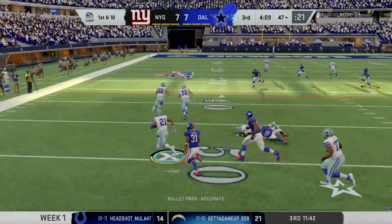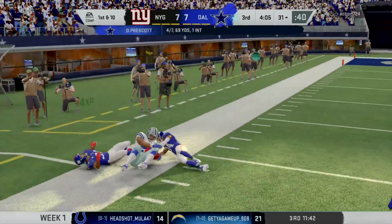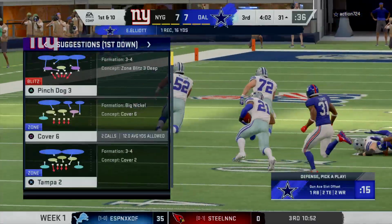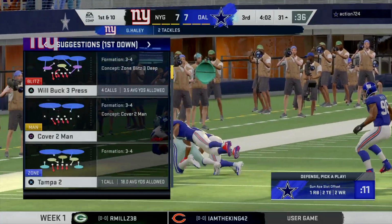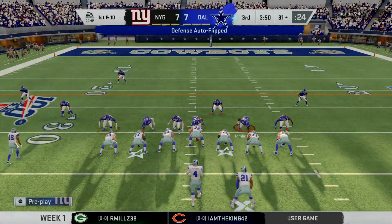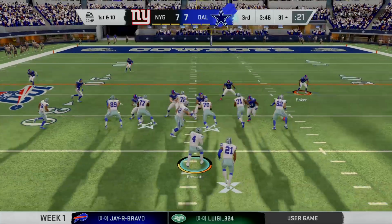Prescott now. They'll set up the screen to Elliott. And he gets it inside the 35 and just shy of the 30. Another nice gain, 16 yards there and a 1st down again. They ran that one well, and not only did they pick up a nice chunk of yardage on the screen, they sent a message to the defense. Rush the passer all you want, but you better be careful.